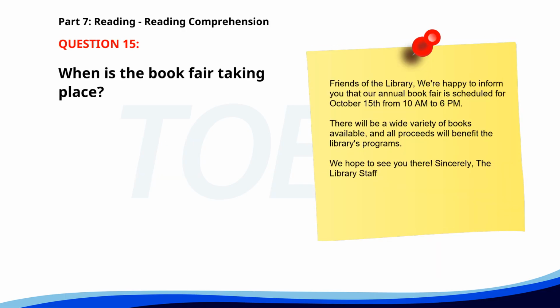Number 15. Friends of the Library, we're happy to inform you that our annual book fair is scheduled for October 15th from 10 a.m. to 6 p.m. There will be a wide variety of books available, and all proceeds will benefit the library's programs. We hope to see you there. Sincerely, the library staff. When is the book fair taking place?